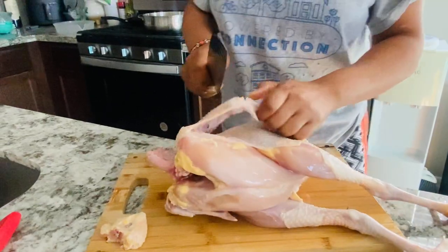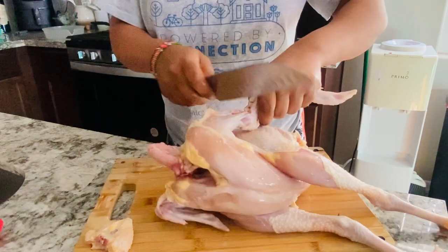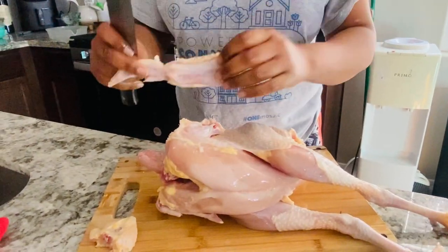You know, I don't have my glasses, guys, and my knife is not even sharp. I tried to sharpen it. It did not sharpen. So that's the part of the chicken wing.